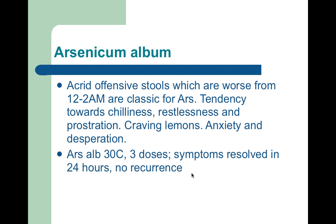So anyway, I think the reason why 3 doses were given, sometimes you give a dose after each bowel movement. So if I recall, this patient felt a little bit better after the first dose, but every bowel movement, he was given a dose of arsenicum album 30C. And the symptoms resolved in 24 hours, no recurrence. And once again, this is another case that was treated with just a 30C potency.